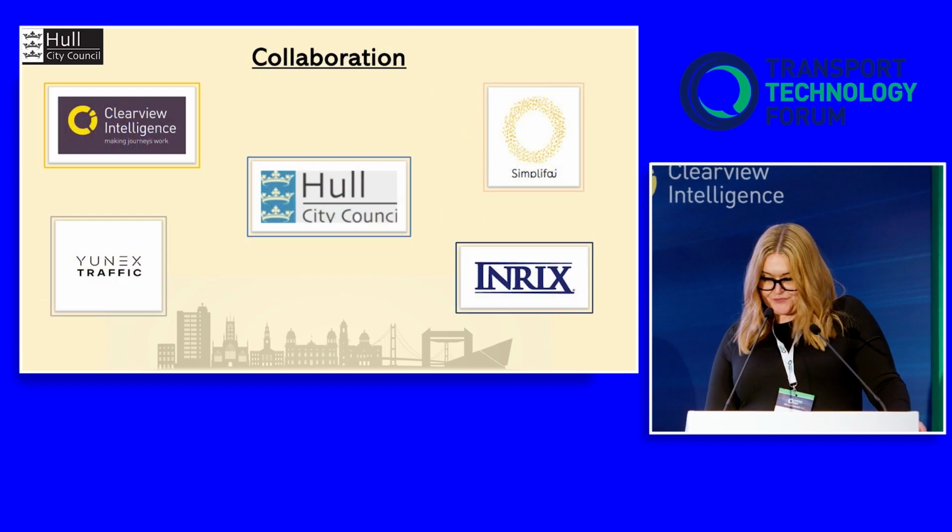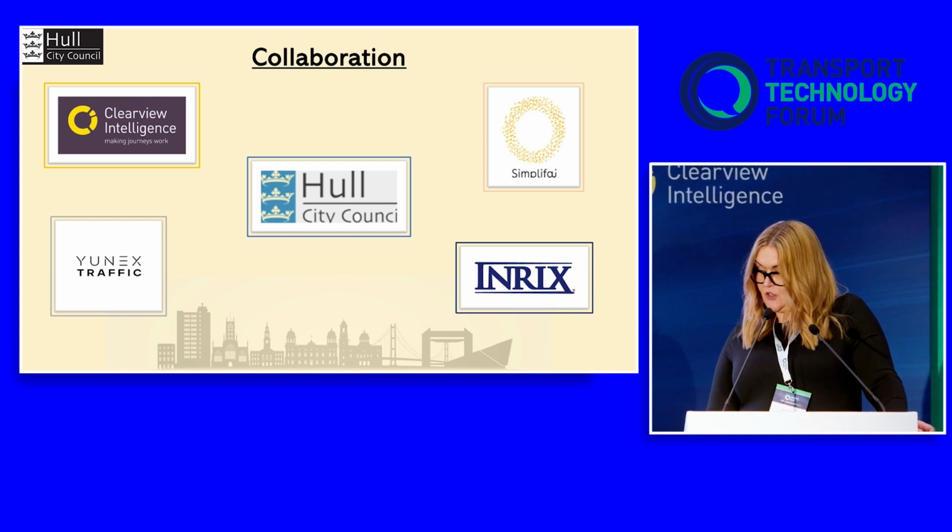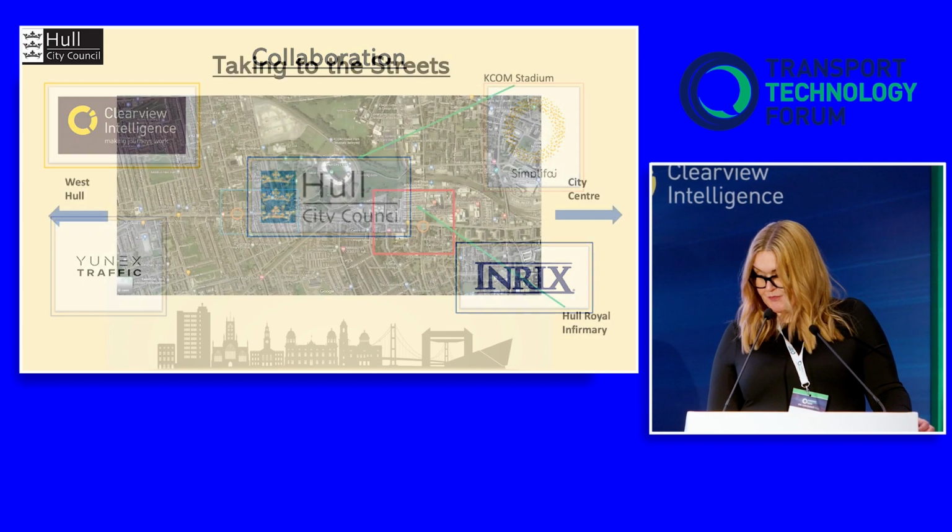achieve the goals set. Before moving on to the initial results, I would just like to mention the companies that we have engaged with in this project. Without their collaboration and joint effort, our story may have been quite different. From Simplify and their attention to detail, Clearview allowing us to access the UNIX data through the Insight Journey platform, and UNIX agreeing to set up the function that allows Simplify to download the SCOOT messaging via the shared folder, it really has been a collaboration brought about by Hull City Council.